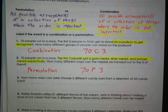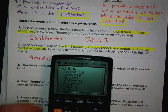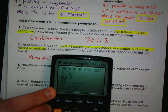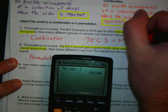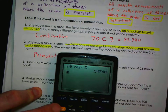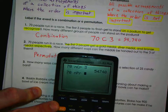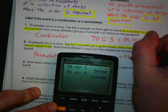I'm kind of an overachiever. But notice the difference. If I do 70 C3, that's 54,740. And if I do 70 P3, that's way more.